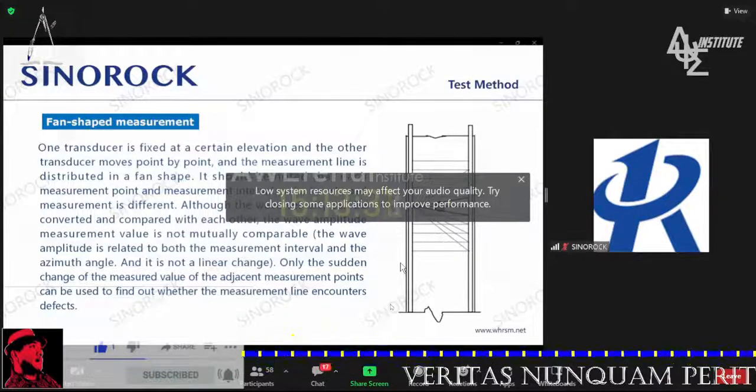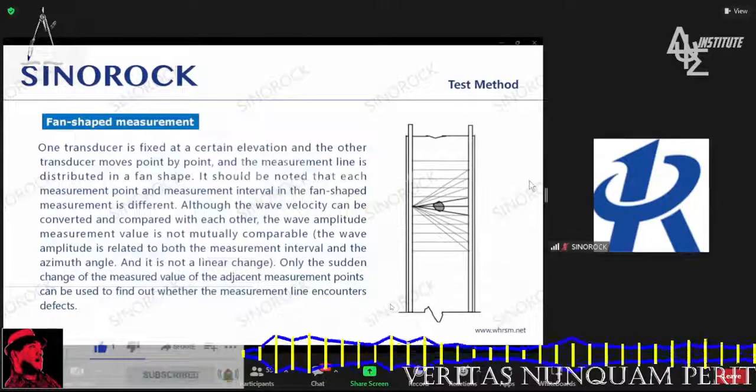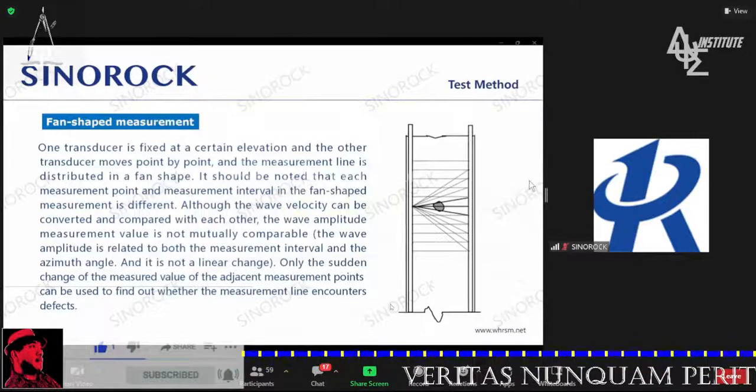the measured value of the amplitude is not comparable with each other. In addition to path distance, the amplitude is also related to the azimuth, which is not a linear change. Therefore, it can only be found whether the testing line encounters defects, according to the sudden change of the value of the adjacent test points. This method is actually less used now.